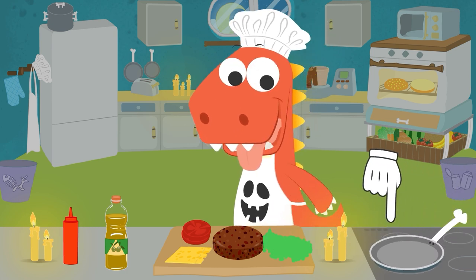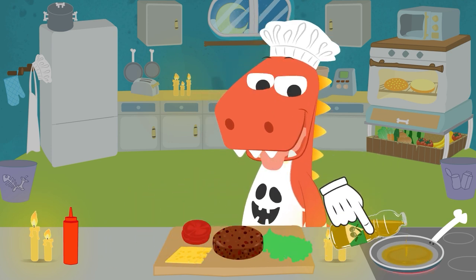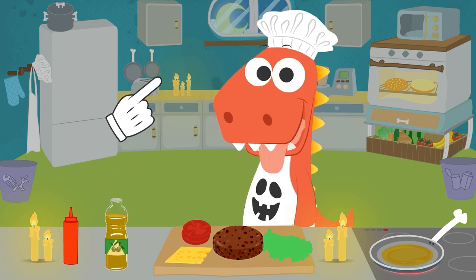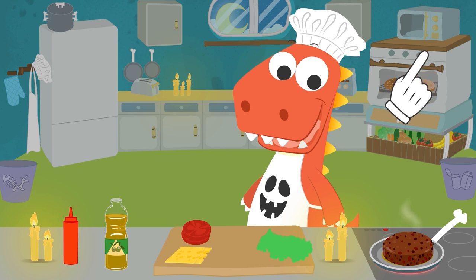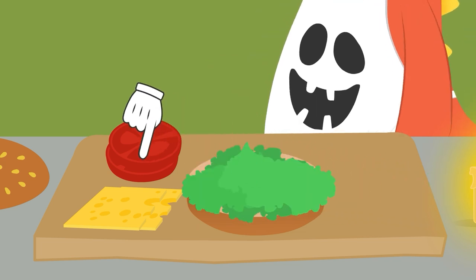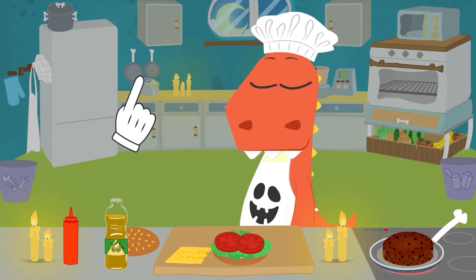Let's put a pan on the stove. Add a bit of oil. All right. What's the next step, Eddie? That's it. We'll cook the burger and, in the meantime, get everything else ready. The bread is probably ready. Let's get the base, a bit of lettuce, tomato, and time for the burger now.